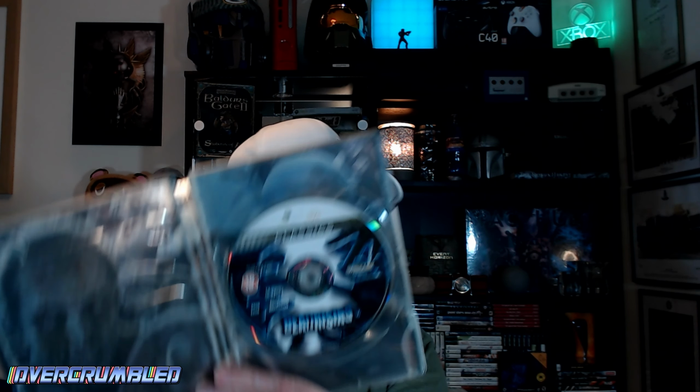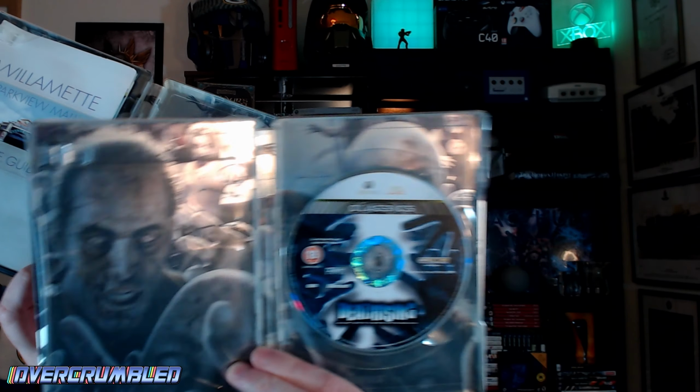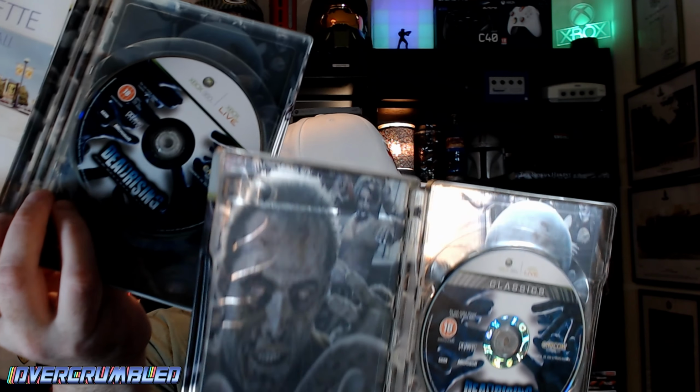So this is what I was going to do. I was going to try and put together one decent one. So I found a decent case, which is practically perfect. It's got a little bit of damage there. But that hasn't got the original disc, look. Classics. This one does have the original disc, because it isn't Classics. That just says Xbox Live, that's the original disc. That's the Classics version. So what I'm going to do is... I've just managed to press something on my computer. Now I can't see what I'm doing. There we go. So I'm going to swap that disc over for this one. I'm going to make one decent one, basically.